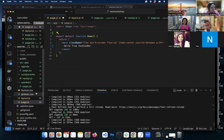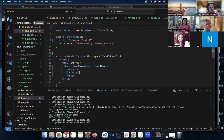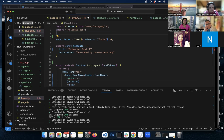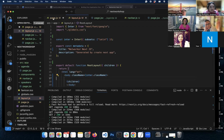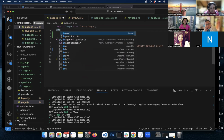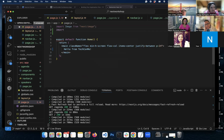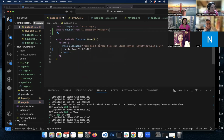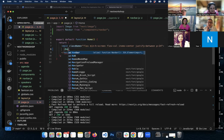So this is just for example, you don't need to do this, but imagine that we don't import the navbar here in the layout. We import the navbar in the page. So you can do that because it's just a component, right? So you can use a component, whatever, right? But you have to do it on every page. Exactly. If I put it here.